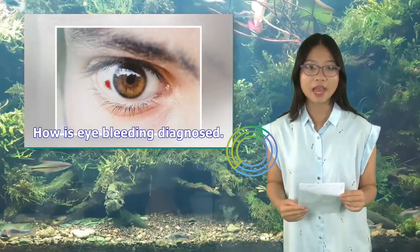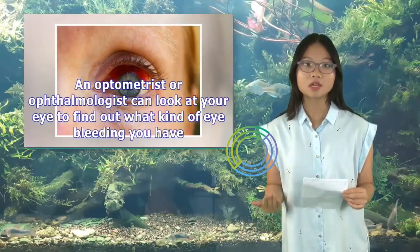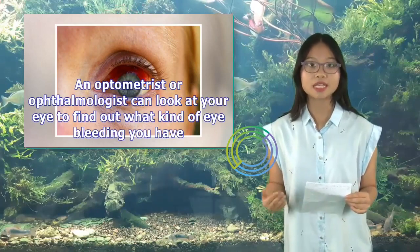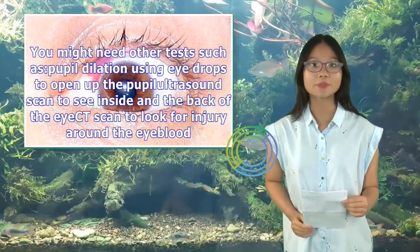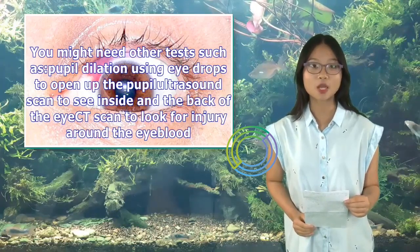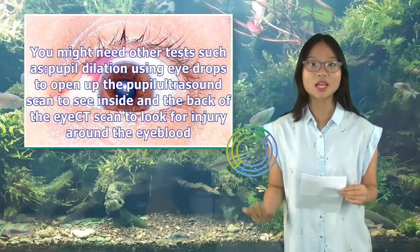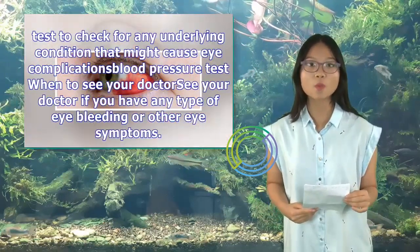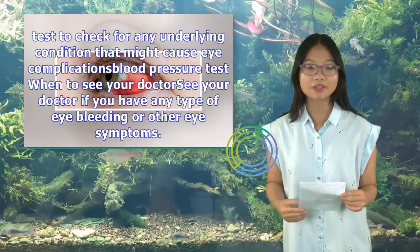How is eye bleeding diagnosed? An optometrist or ophthalmologist can look at your eye to find out what kind of eye bleeding you have. You might need other tests, such as pupil dilation using eye drops to open up the pupil, an ultrasound scan to see inside and the back of the eye, a scan to look for injury around the eye, a blood test to check for any underlying condition that might cause eye complications, and a blood pressure test.